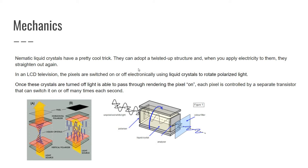Nematic liquid crystals have a cool trick where they can adopt a twisted structure, and then when you apply electricity to them, they'll straighten out again. In an LCD TV, the pixels are turned on and off electronically using liquid crystals. At the back of the screen, there is a large bright light that shines outward towards the viewer. In front of this light, there are millions of pixels, each one made up of smaller areas called subpixels that are colored red, blue, or green.